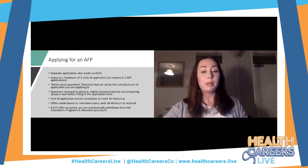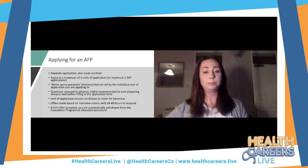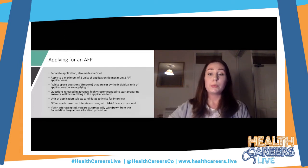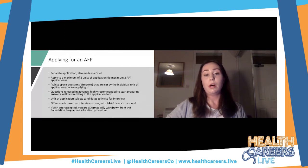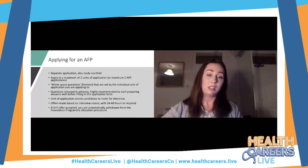So the application form for the AFP will ask you for more details than you will fill in for your foundation programme application, where you are essentially ranking the foundation schools initially and then ranking the jobs you're interested in. It will want details of things like publications you might have, presentations you might have done, and prizes you've got through medical school. Also, all units of application other than London ask you to fill in what are commonly referred to as white space questions, which are essentially free text questions that each individual unit of application sets. Answers are typically a few hundred words, and they are used to help select candidates to invite to interview.